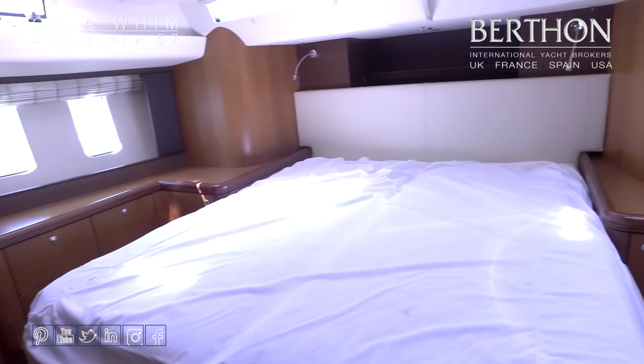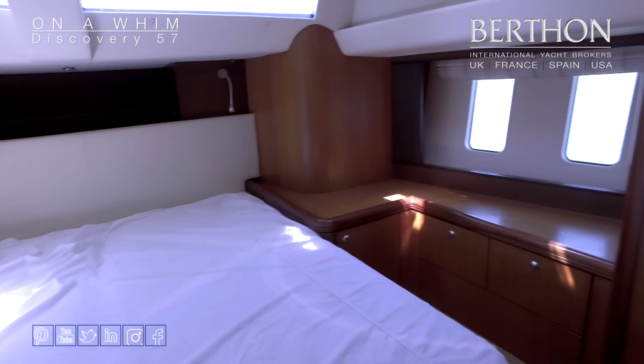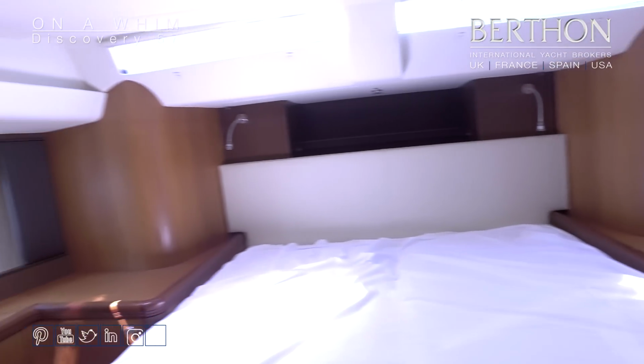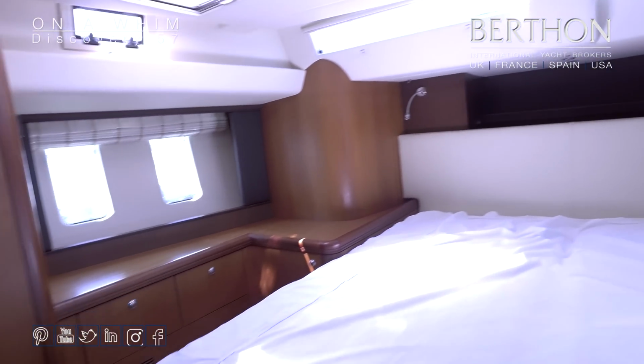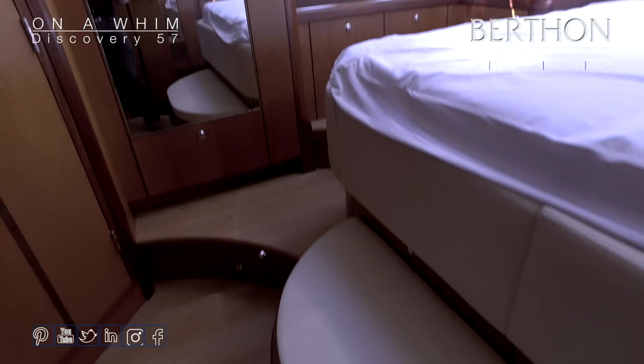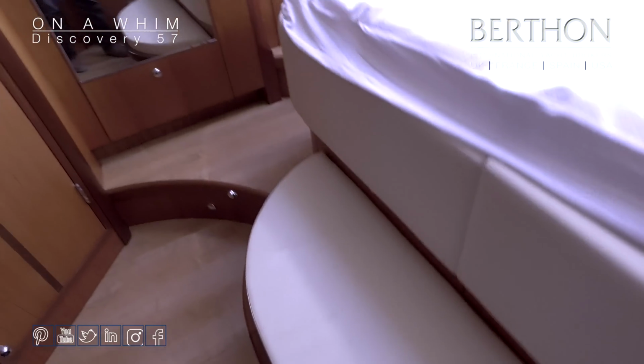Split mattress, lee clothed, lots and lots of light from those vertical windows, which really is terrific. This yacht's got masses and masses of storage. There's a seat here which you can sit in for the vanity unit, and of course she's got a TV.